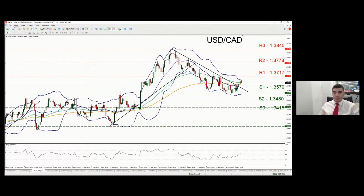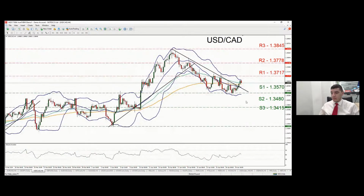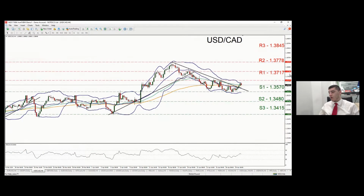Let's see volume as well. For volume, you can go to insert, indicators, volume. You can look at OBV or simply volume. Declining volume. This is a breakout. I wouldn't be bullish. I'd still be maintaining a sideways bias between S1 and R1.